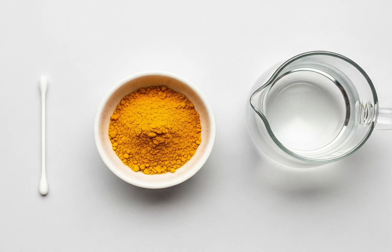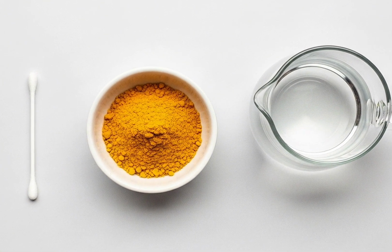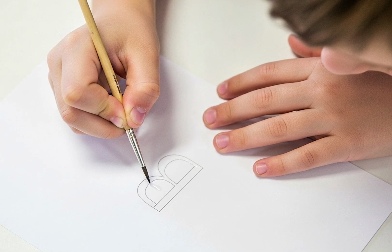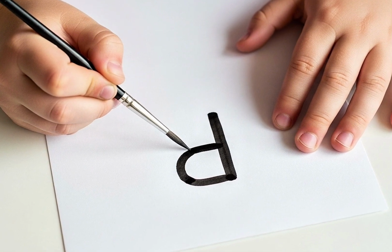Materials: for the ink, 1 TBSP baking soda, 1/2 cup water, a cotton swab or small paintbrush, and white paper. For the developer: 1 TSP turmeric, 1/2 cup rubbing alcohol, and a larger paintbrush or sponge.